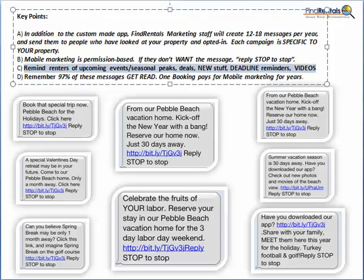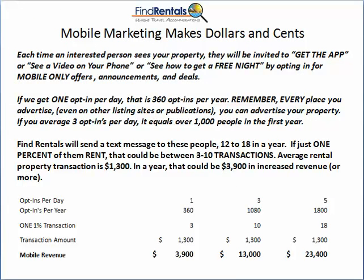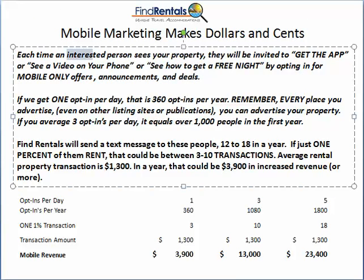People love to see videos of a property. Take one with your iPhone and send it to us. And remember, 97% of these text messages get read. One booking pays for mobile marketing for years. So let's talk a little bit about the ROI. Now, each time an interested person sees your property, they'll be invited to get the app, or see a video on your phone, or see how to get a free night by opting in for mobile-only offers, announcements, and deals.